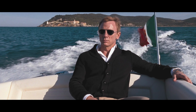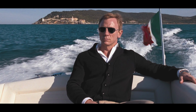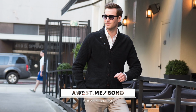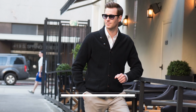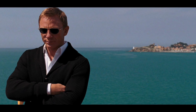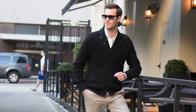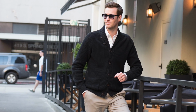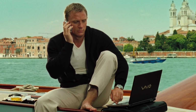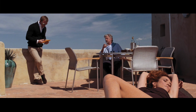All right, so to recreate this look, Daniel Craig is wearing a black shawl collar cardigan that is so warm and comfy. I put my model in this one from Todd Snyder, but check the link for details about that cardigan as well as another one that I love. For his shirt, you can either go with a white Oxford button-down shirt, like I have my model in, or if you want to dress it down a little bit more, you can go with a white V-neck t-shirt like Daniel Craig wore in Casino Royale. As for the pants, tan or sand chinos are perfect.